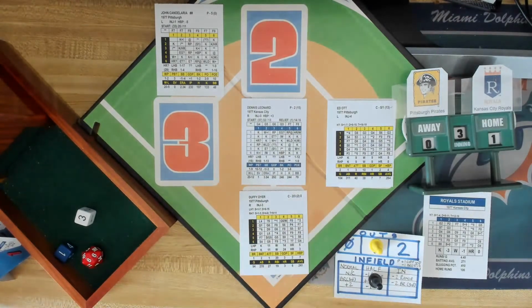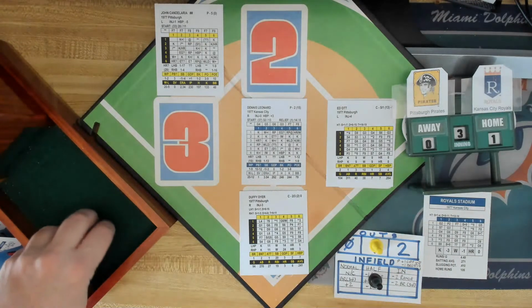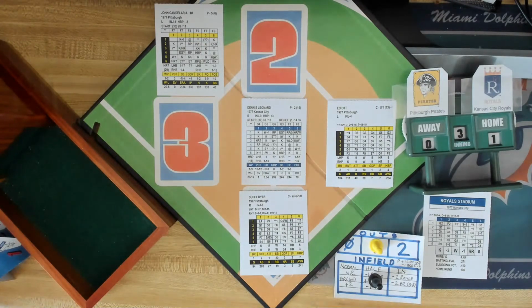Here's the designated hitter for Pittsburgh. It is Duffy Dyer. And the reason why he's the DH is he had the most at-bats left on the bench. I choose the DH for the National League team by the most at-bats, even though Willie Stargell is on the team. I go by at-bats when it comes to DH for this kind of tournament at the American League ballpark.